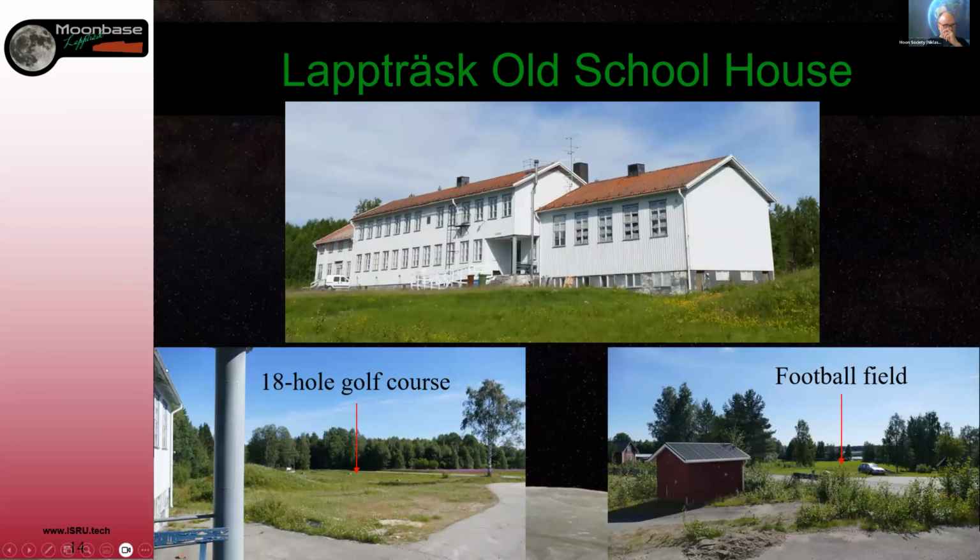And for this purpose, we have this pretty old schoolhouse in the north of Sweden, which is the same size as a SpaceX Starship. So you could possibly get the first Lappträsk moonbase by sending a specially built Starship that looks like this.